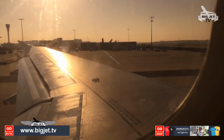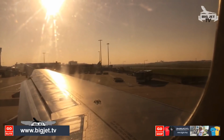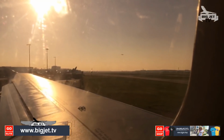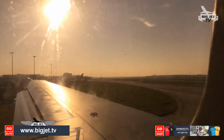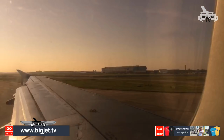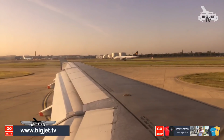Okay, so what have we got in front of us? An A380 being towed down on maintenance, an SAS Neo just going out there. You can see the other terminals way over there in the distance. That's your freighter terminal right there, all the freight handling over there. Some fuel storage. Little Lufty going out.